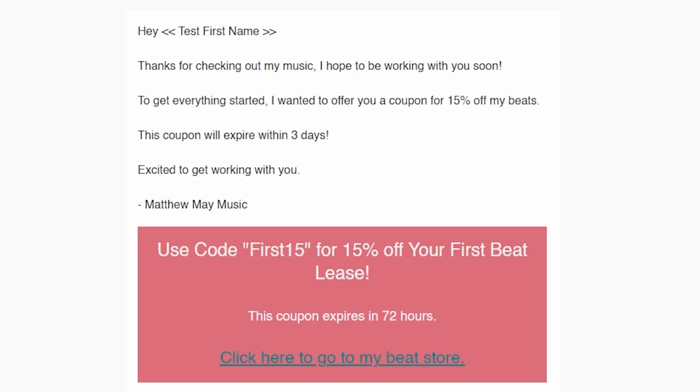And so I'm still following the exact layout and the exact emails of how we set up in the course. It's just centered around our coupon as a lead magnet. So when somebody signs up for the list, they get this email saying, hey, here's my coupon. Also, it expires in 72 hours, so that way we can create some urgency to get them to use the coupon. So this has been video 1 for the Matthew May case study.